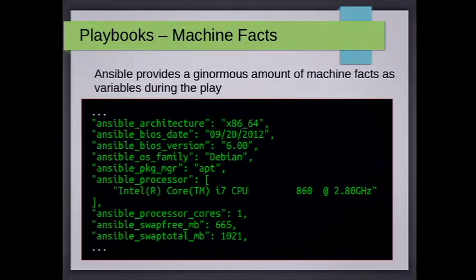Now, again, don't worry about what a wall of text is, but you get all this for free. So Ansible goes away, it looks at the machine it's running on, and it says, hey, what architecture is running, how many processors has it got, what hard disk has it got, what the hard disk is called, what the size of the hard disk is, how much memory have I got. Any facet, any detail of the machine you need to pull out, it's probably got.